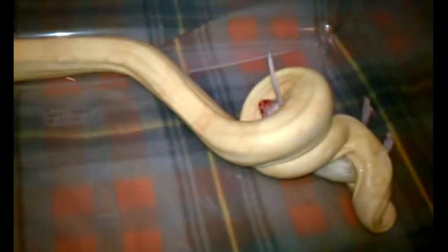Only the real reptile lovers would understand what I'm saying. For those that don't like reptiles or are not too familiar, you're probably thinking, what the hell, is this guy nuts? But this is a beautiful sight. Watch when it's halfway down his mouth. Freaking awesome.